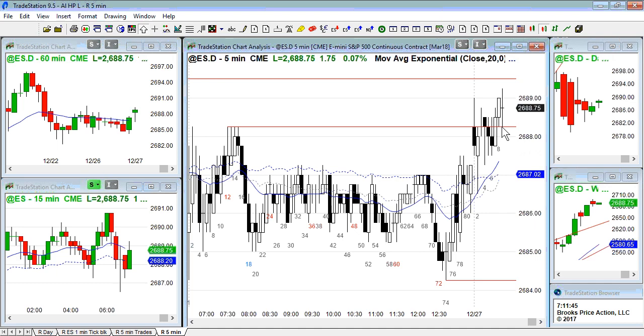But if we get a bear bar closing on its low, bar 9, a lot of the bulls will get out below that, and bears will sell, looking for a second failed breakout of yesterday's high. So important bars, the next few bars.